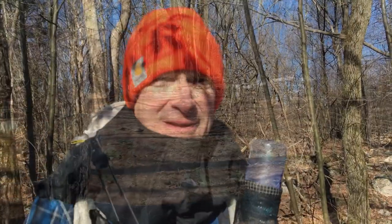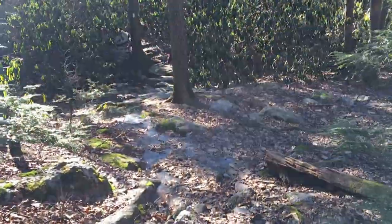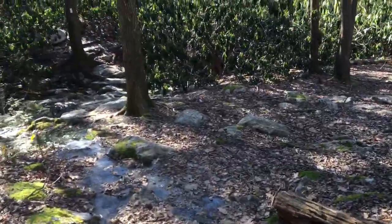Northbound. All right, so I just had to turn my bottle upside down. The water, when it freezes, it floats. And when it splashes around, it completely plugged the opening of my water bottle. I couldn't get any water out of it. So after I broke it open and got some water out, I turned it upside down. So when the ice floats to the top, it will freeze up here and not down at the bottom.